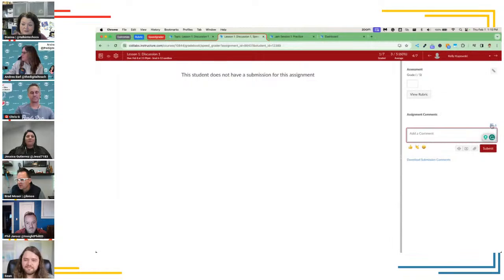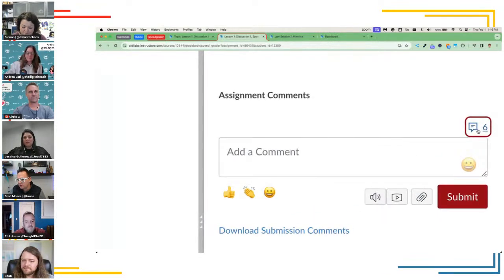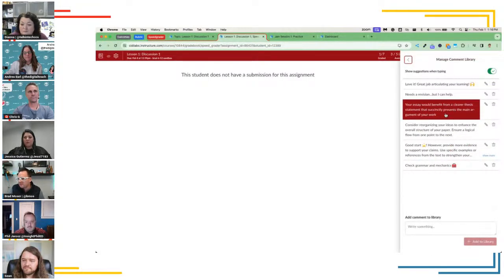The other thing we were going to talk about in SpeedGrader is when you're commenting. SpeedGrader has a comment library. So those tips that you're constantly repeating yourself on: check your grammar, watch your structure, love it, great job, I love the learning here. You can pop open a comment library by clicking on this little toggle. This one has a little 6 because I have 6 comments in there. And I can quickly drop one of my comments into the comment field.